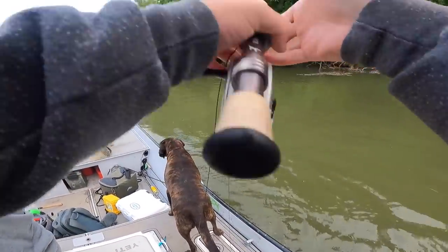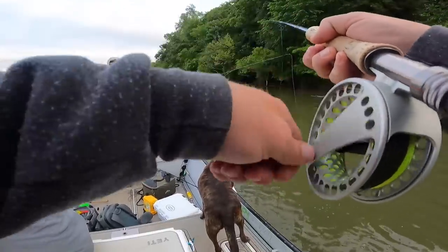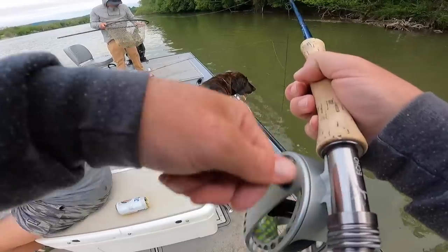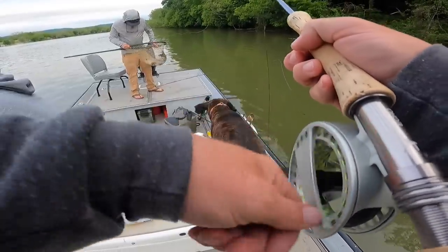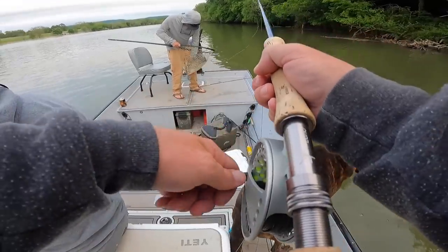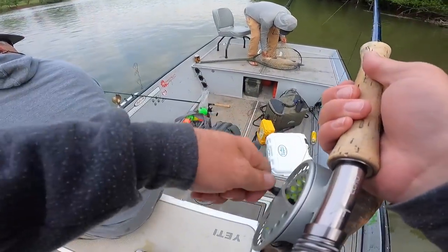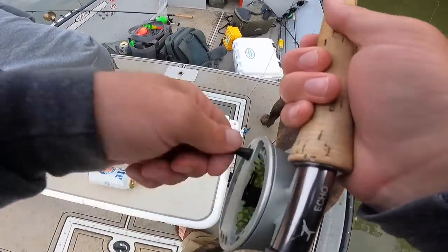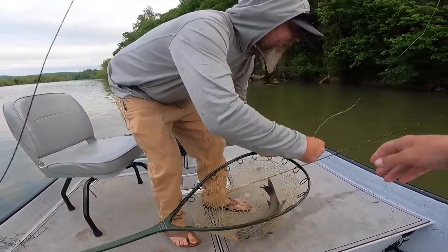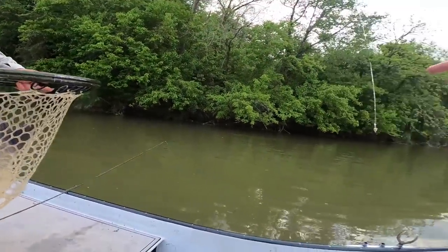This is neat. We should probably put that on some film. Yeah, it's rolling. That's really neat. That's a quillback. That is not a buffalo. It's either a smallmouth or a bigmouth. I don't know the difference. It was just sinking next to the shore. It was in the mouth, right? Look at the slime on that. It's like a catfish.